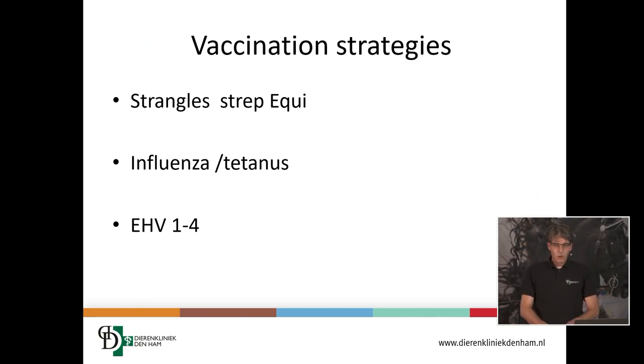Vaccination strategies for the young horses. Three most important ones we do in Holland, I would say. I think influenza and tetanus is a pretty normal one to give in the young horse. Strangles, not that often, but it becomes more and more. And I think if you use the vaccination for strangles, the idea is, okay, they will get strangles, but they won't get it severely, so that you hope that not one of the young guys or girls is going to die from strangles. That's what you want to try to do. So I think it's a good one to use.